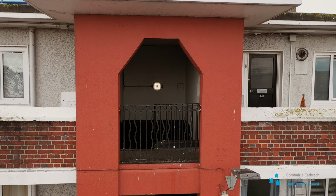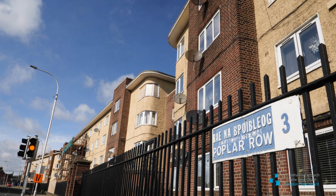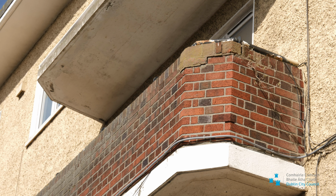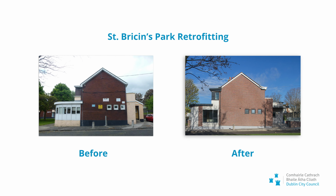Because the buildings are old and the flats in them are quite small and quite hard to heat, there are suggestions that they should be knocked down and replaced with new buildings. We have found that we can quite successfully upgrade flats. We've done it already in 3 blocks of Dolphin House, in St. Teresa's Gardens. Some were done just for temporary use. And in St. Bricin's, a small development, we actually brought the flats up to Passive House standard, which means they use very little energy.